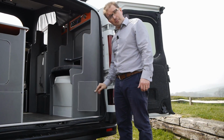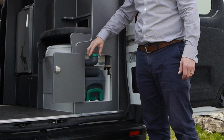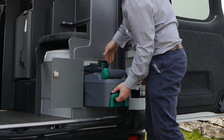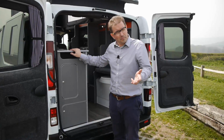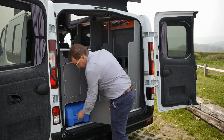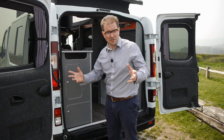Inside this little door at the back of the vehicle is a pipe here to fill up with water. And when the toilet's full, you simply slide out this cartridge here and take it to empty. Clean and simple. The drinking water is stored at the back as well. In this cupboard here is a 25-litre roll-out tank, which you simply pop out, fill up at any tap, and slide back into the cupboard. It's that simple.